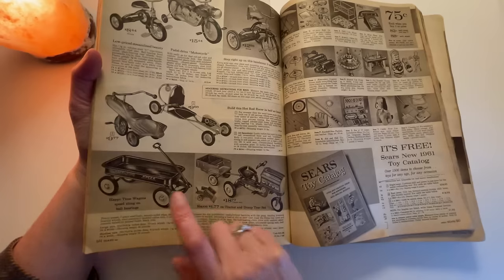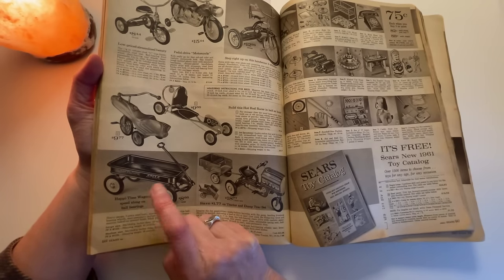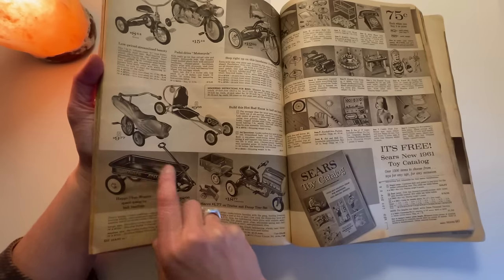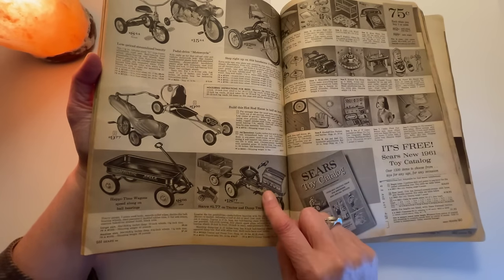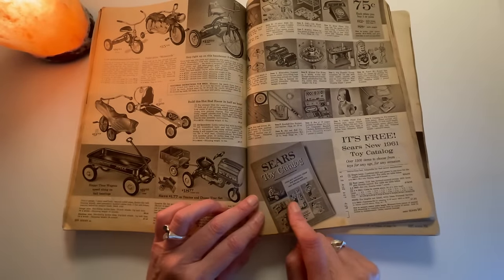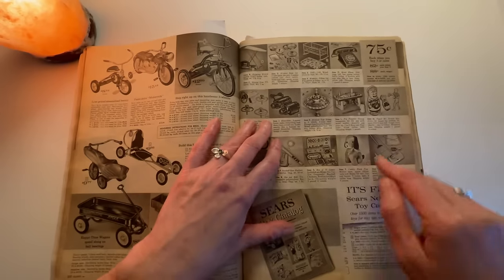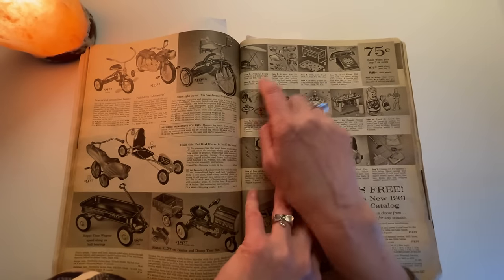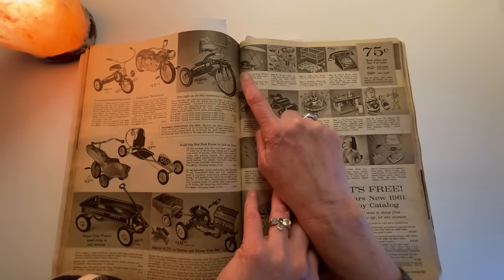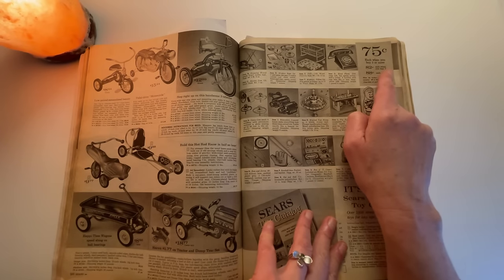Yeah, there's a racer wagon and a tractor. Oh, look, you could order the 1961 toy catalog. That would be pretty fun to look at, but we'll get a taste. Here's an ironing board and an electric iron and a telephone, all for 75 cents.